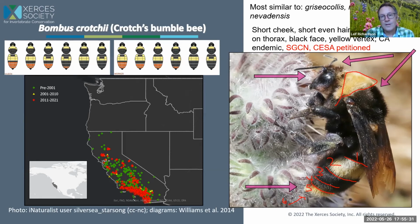This is a species of greatest conservation need in the state of California. It's been petitioned for listing as endangered, and you can get a sense of why if you look at that range map. In the most recent time period, the last 10 years, the large majority of records have come from south of the Transverse Ranges in places like Los Angeles and San Diego, where it can be abundant locally. And we are still seeing it farther north, but not too often. The historic condition was that we had a lot of observations of this bee from the Central Valley and indeed up into Northern California.